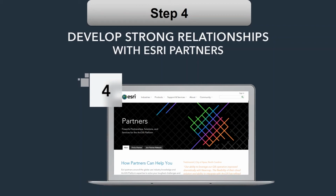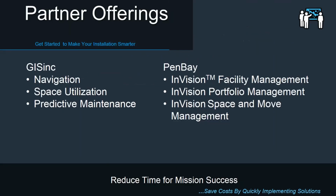Specialized solutions and initial operating capabilities are available from Esri Partners. These partners provide functional offerings ranging from safety and security to portfolio management to IoT lighting. Here are partner offerings that can help you jumpstart your installation to be smarter.